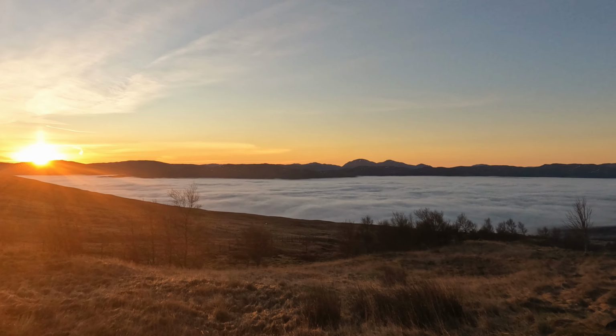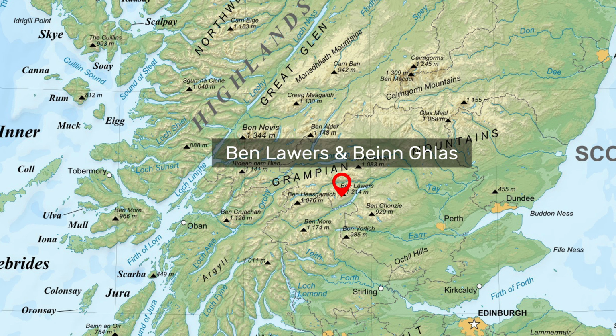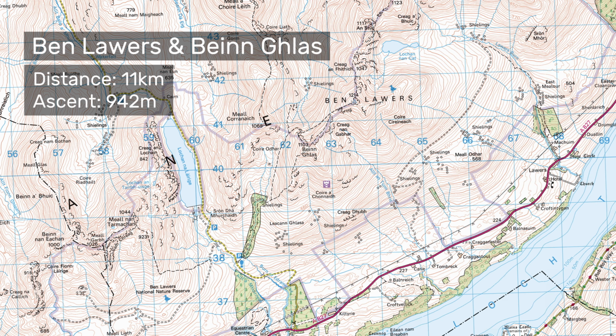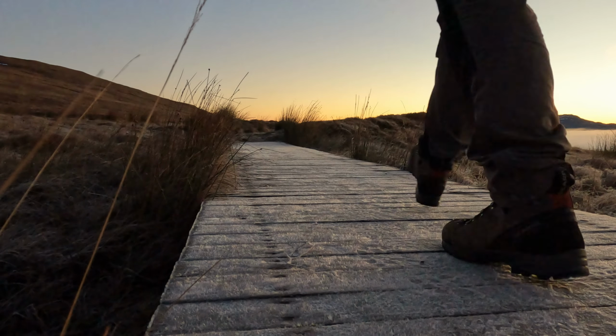It's absolutely beautiful. So today I'm heading up Beinn Ghlas, and this is another one that I haven't done. Douglas has done it before, but this will probably be the last mountain of the year for me, although when you're watching this video I'm pretty sure it'll be 2022. So let's go and see what the views are like further up the mountain.